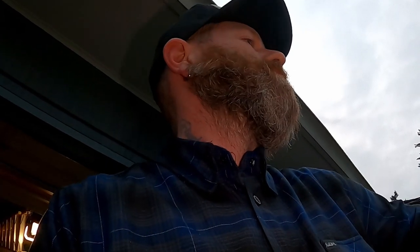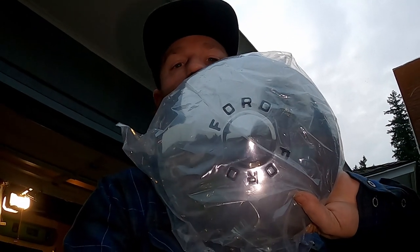This is dope. These are Ford dog dishes. Dog dishes. Dope, right? It's gonna bring it all together, put that classic flair to a modern twist of an old steel wheel. These are mid to late 50s era steels, dishes.